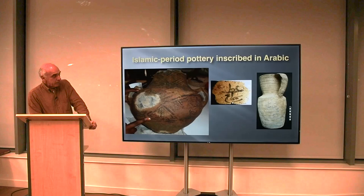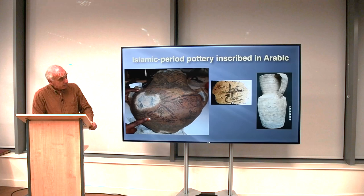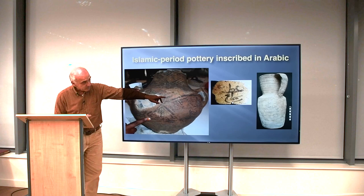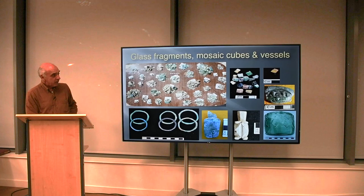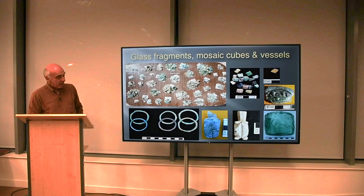We also have handmade pots, and some handmade pots that have inscriptions, graffiti in ink, as you can see here. These are from the 12th to 14th century, and the one on the right is from the Abbasid period. These are published also in volume 2 of as-Safi, Zoara. And glass studies, which we have an initial presentation of in Zoara 2, but Zoara 3 will have a full analysis of the glass.